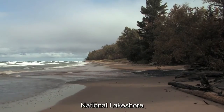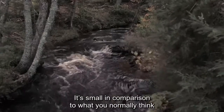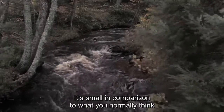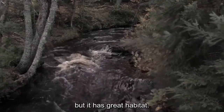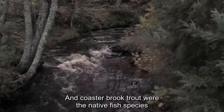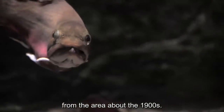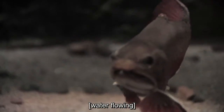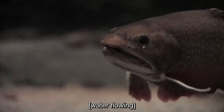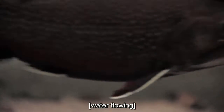We're at Pictured Rocks National Lakeshore along the banks of the Hurricane River. It's small in comparison to what you normally think of as a magnificent trout stream, but it has great habitat, and coaster brook trout were the native fish species found in this stream, but were extirpated from the area about the 1900s. Speckled brown and red brook trout swim underwater. Text reads, Bruce Leischer, Chief of Science and Resource Stewardship, Pictured Rocks National Lakeshore.